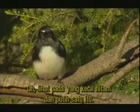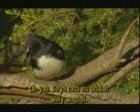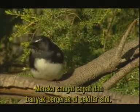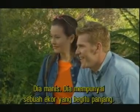Oh, look at that little black and white one. Oh, yeah. I think that's a willy wagtail. They're very fast. They move around a lot. It's cute. It's got such a long tail.